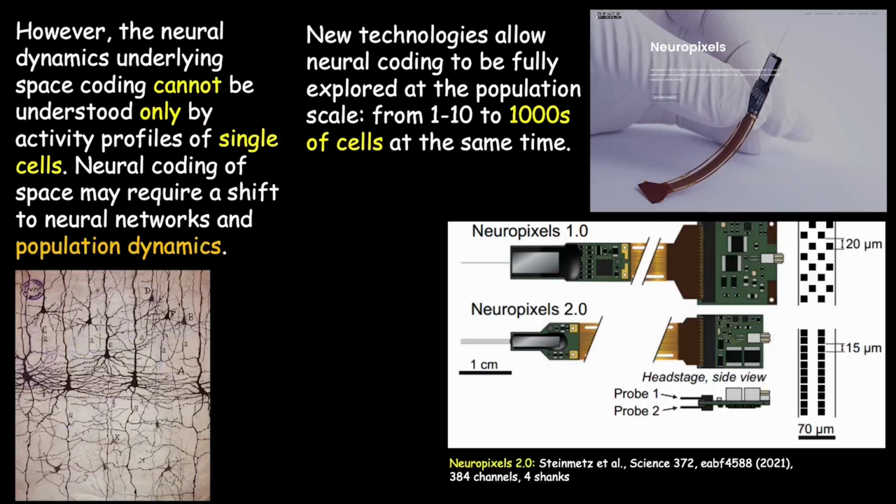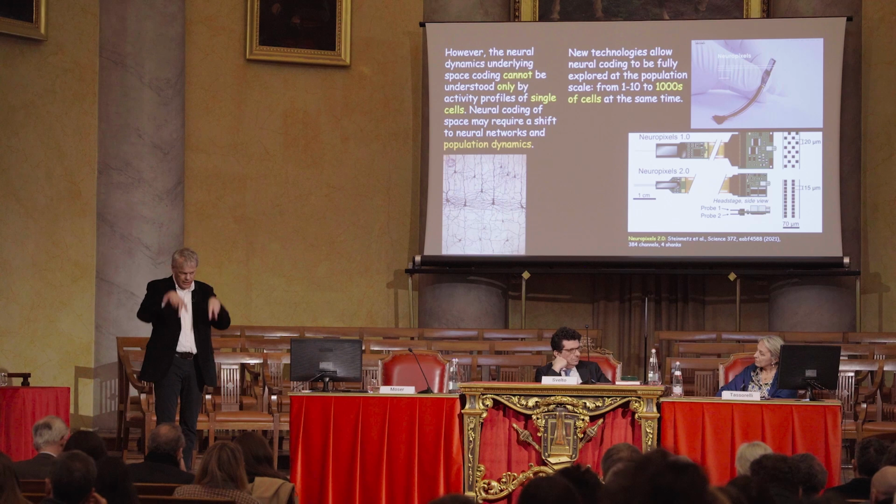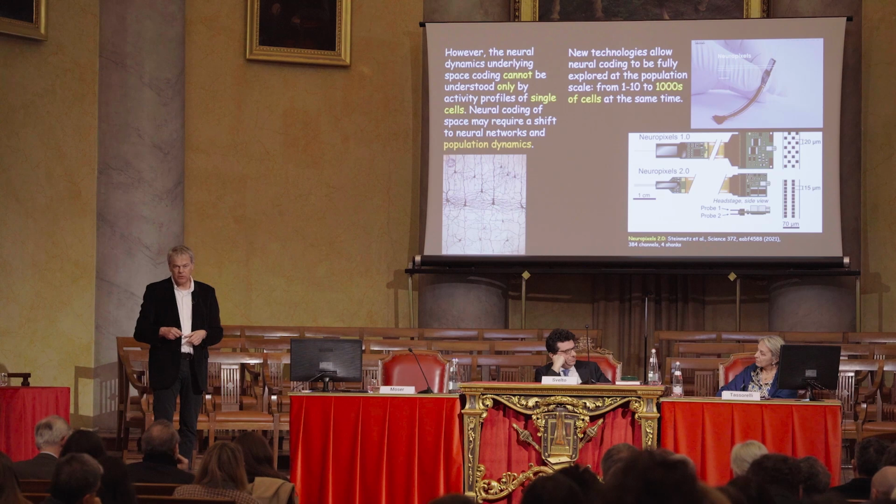So that means that with the newest generation of probe, Neuropixels 2.0, you can actually record more than 5,120 such spots on 4 electrode shanks, and you can then use a certain number of those, I think about 1,000 recording sites at the same time. And that can give you several thousand cells at the same time.